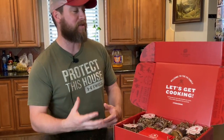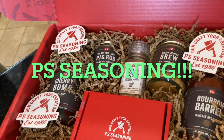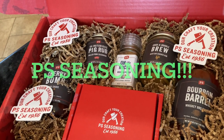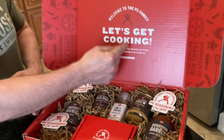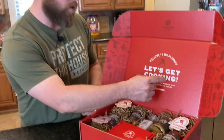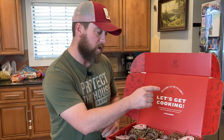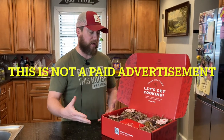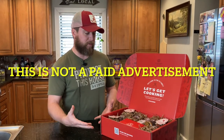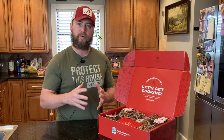I just received a great big box of seasonings from PS Seasonings, established in 1986. Their statement is, at PS Seasonings, our craft is flavor. No matter your creation, we know it will be enjoyed down to the very last bite. They sent me this, and it's just such an impressive container and display.